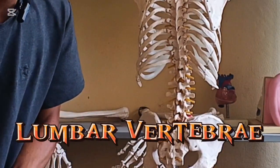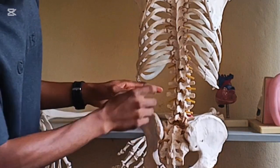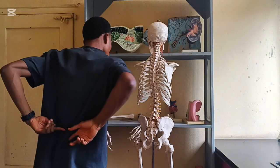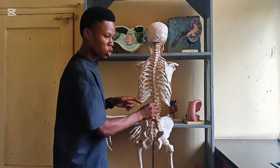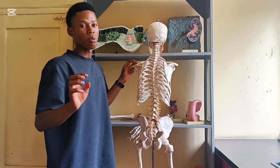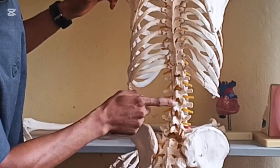Now the lumbar vertebra is also where your lower back is found. This is your lower back. This point here. This is your lower back. So, this lumbar vertebra is made up of 5 bones. It's made up of what? 5 bones.